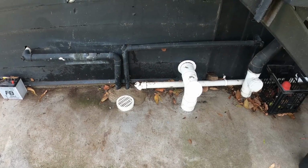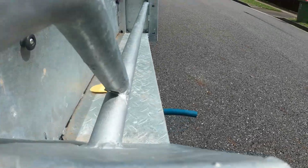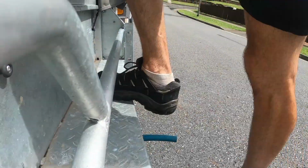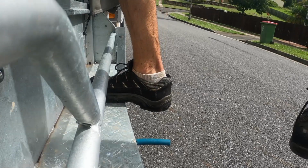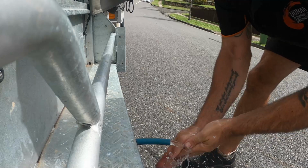So we're all done here, all packed up. Let's go and wash up. So that one was nice and easy.